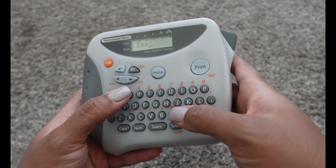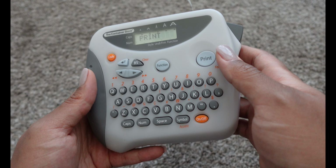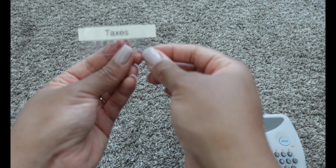So I tried to find folders that fit with my aesthetic. And with labeling the folders, if you have really nice calligraphy handwriting, then that's something you can do. But what I did is I took my label maker and I printed the labels out and then put them on the tabs of the folders. And this is really nice. It makes everything really easy to see, really nice and organized. Just trust me on this.